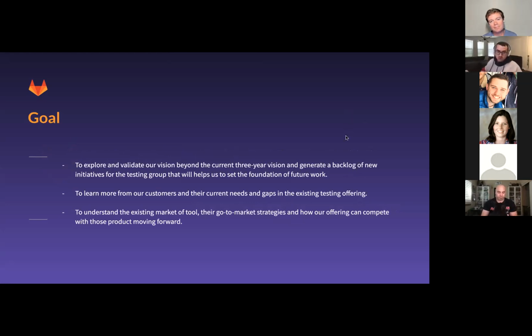The second goal here is to learn more from our customers and their current needs. The idea is showing them some of these designs and trying to understand how the existing testing offering compares to what we're trying to show them here, and also trying to validate certain gaps when it comes to how we compete in the market. We're looking at other tools, and we're trying to see how they go to market with their tools and how their offering can compete with our product moving forward.